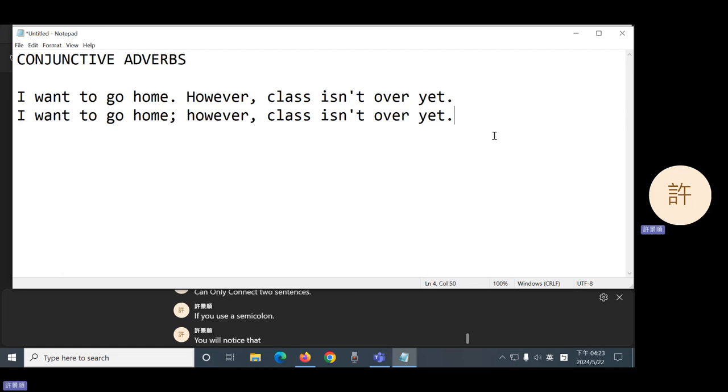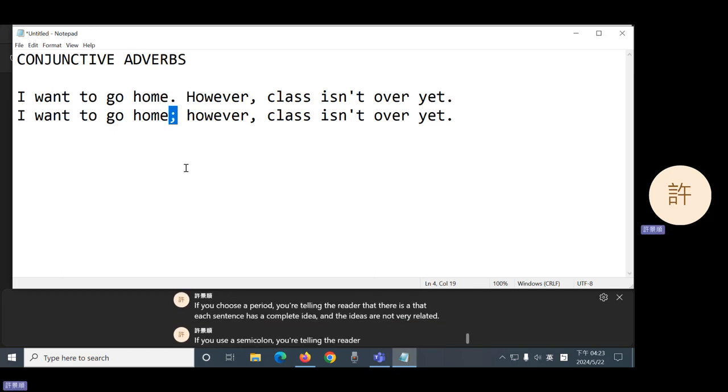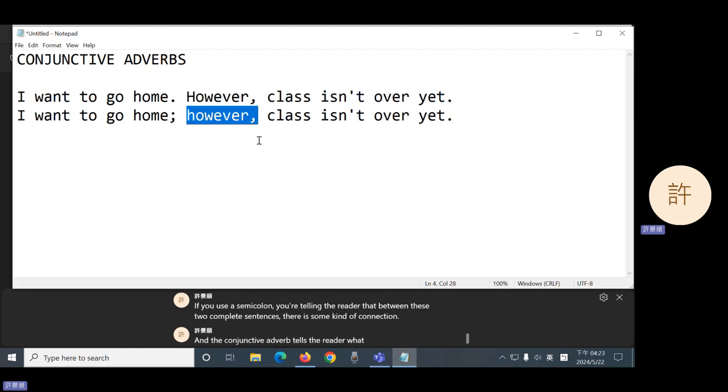You will notice that these two sentences have exactly the same words. The only difference is the punctuation. The semicolon actually is very similar to a period. A period separates two complete sentences. A semicolon connects two complete sentences. If you choose a period, you're telling the reader that each sentence has a complete idea and the ideas are not very related. If you use a semicolon, you're telling the reader that between these two complete sentences, there is some kind of connection. And the conjunctive adverb tells the reader what the connection is.